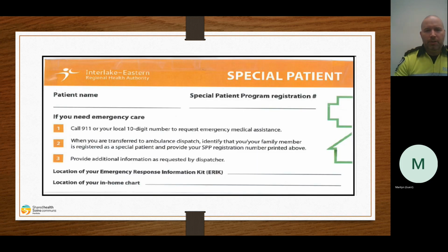Each of these patients on their fridge should have this decal. As you can see, it says patient name and special patient program registration. So these patients should have an SPP number. This should be given to 911 when they call for us as well, so we know that we are going to a palliative care patient. The other thing that is really useful with this is that not only does it give us their registration number, so we know they're registered in the program, it tells you where their ERIC package is, which is something we really ramped up with palliative care patients for this program, because a lot of times we get there and there's no paperwork. We want to make sure that the paperwork is available to paramedics as well, so we can provide the best care that the patient wants or requires. So with that, we added that on this decal here, and their in-home chart as well.